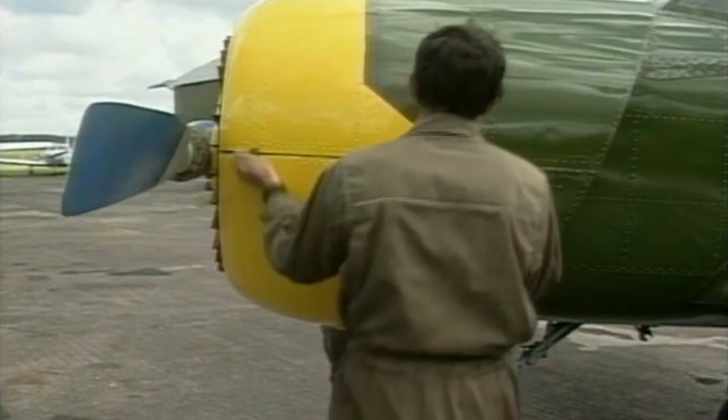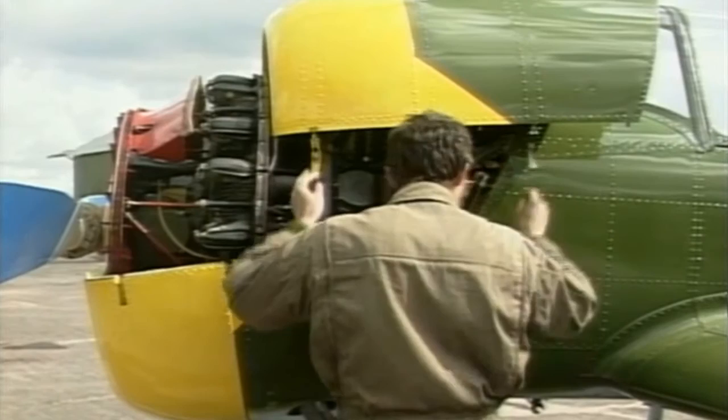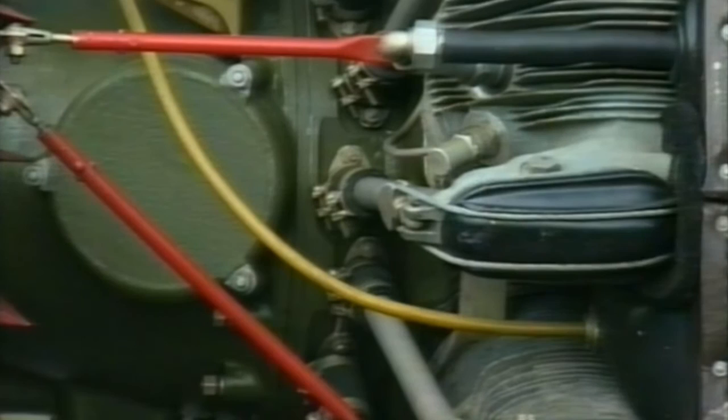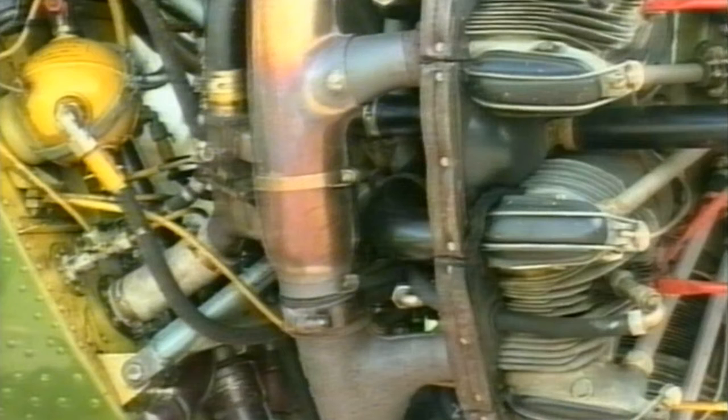The M14P engine is installed on the Yak-52. It has 360 horsepower, and this engine is very reliable. In my experience, I watched several times as pilots operated this engine improperly, and in spite of this, the engine worked without any failures, without creating any dangerous situation.